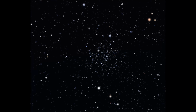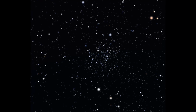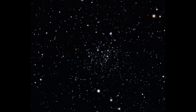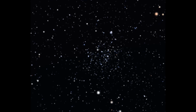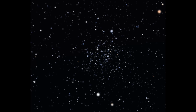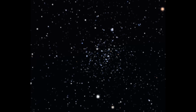It's also metal-rich, meaning its stars contain a high proportion of elements heavier than helium. This is unusual for such an old cluster, and it's part of what makes NGC 6791 so interesting to astronomers. Its chemical makeup has challenged models of stellar evolution and cluster formation, making it a well-researched object by professional astronomers.